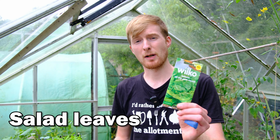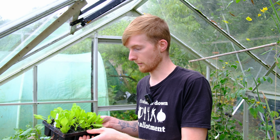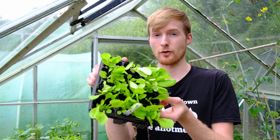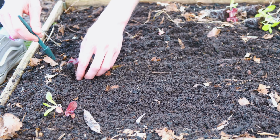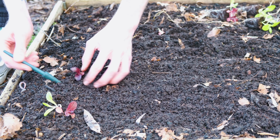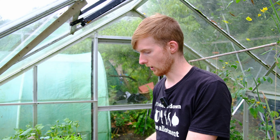You can still sow some salad crops, especially the overwintering salad crops like this all year round lettuce, which I've already sown a few of. I've actually got a tray of them here. I sowed these right at the end of July and they're coming on really well now. I do need to thin them out a little bit, and they will go into their growing positions very soon when I start getting more beds cleared around the allotment. So we've got some of those which will be overwintering.